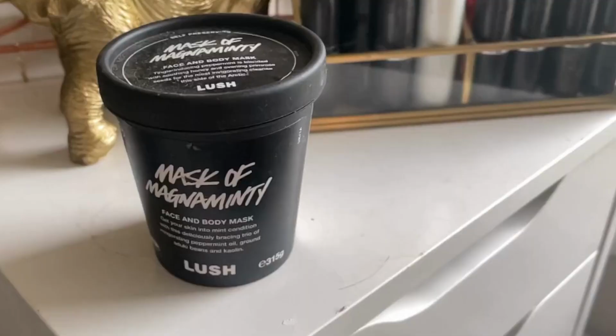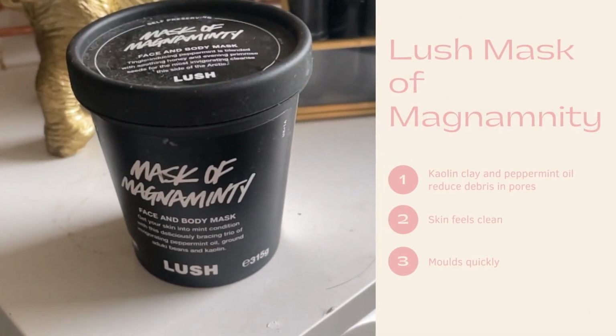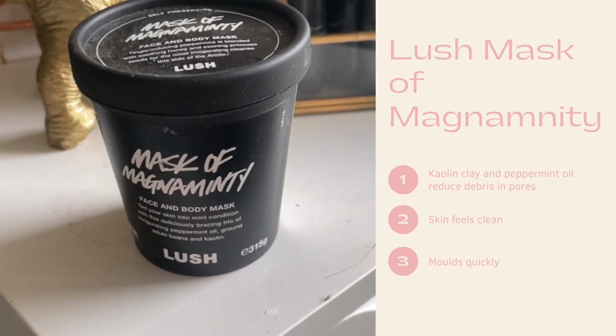So face masks I actually use once a week. I use Mask of Magnaminty from Lush. I loved it so much that I went back and got the bigger size. However, I do regret it because it expires very quickly. I think I got this about 2 months ago and it's already expired.